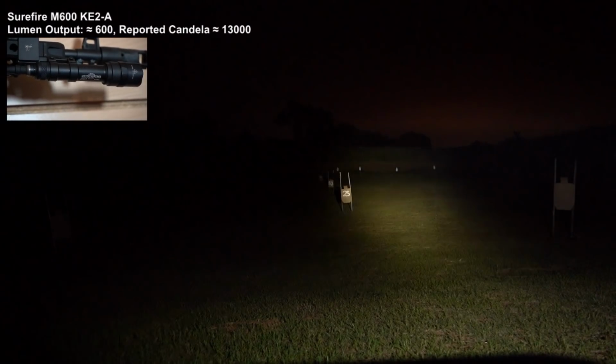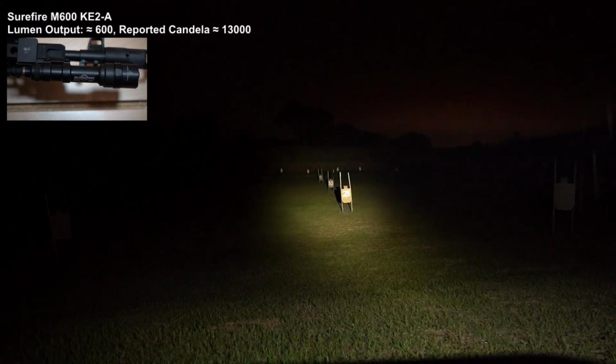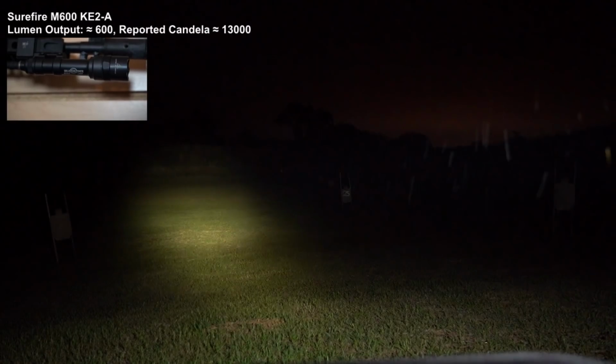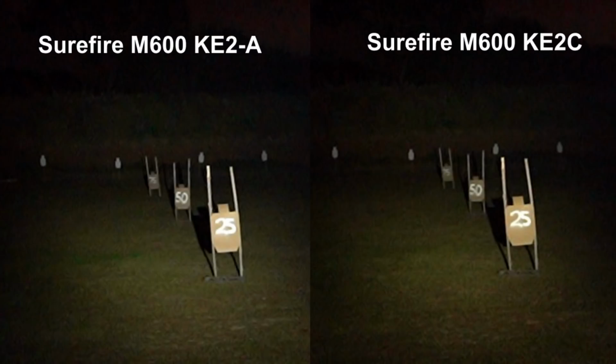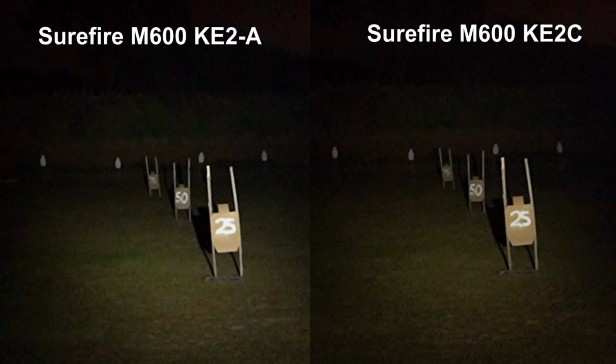The next head we're going to be firing off here is the KE2 Alpha, where we're picking up even more distance capability at the sacrifice of some spill. Notice the peripheral targets, while visible, are slightly less as compared to the Charlie style head, but the back berm and 100 meter targets have slightly improved visibility.